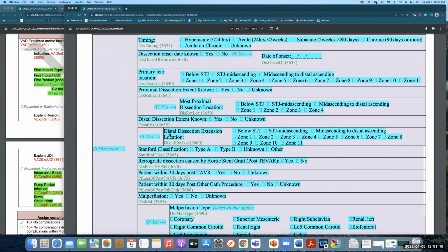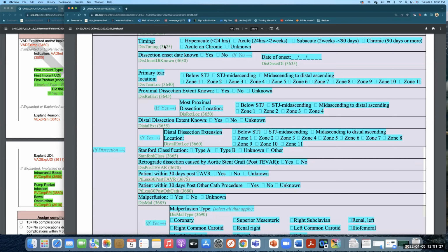If your primary indication is dissection, we're going in to fix a dissection, the first thing that we want to know is the timing of this dissection. So is this hyperacute, less than 24 hours? Is this acute, 24 hours to 2 weeks, subacute, chronic, acute on chronic, or unknown? And then what is the onset day of the dissection? And then what is the primary tear location of a dissection?